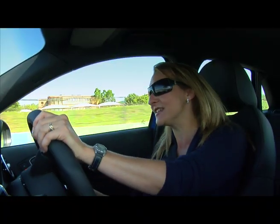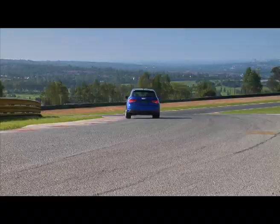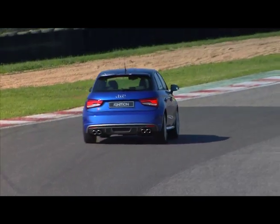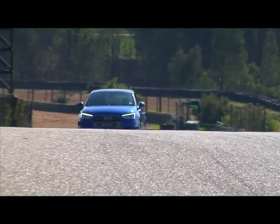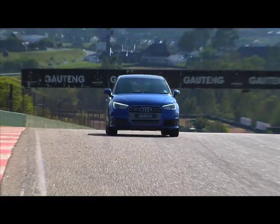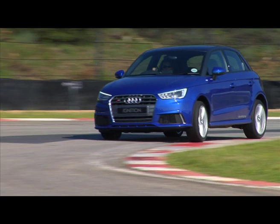And that means you could do this. Cornering is made even more fun by the electronic diff lock with torque control, which means each wheel is getting the power that it needs. Obviously you've got the Quattro system, and that just makes the car feel so planted and in control, whether you're driving like Lindsay or driving like Marius.